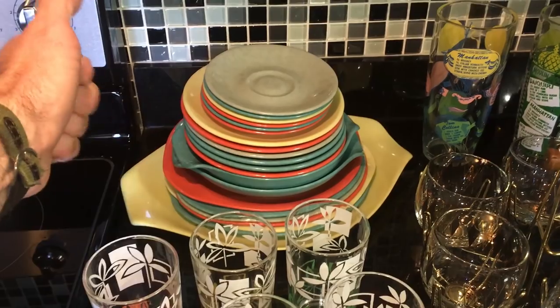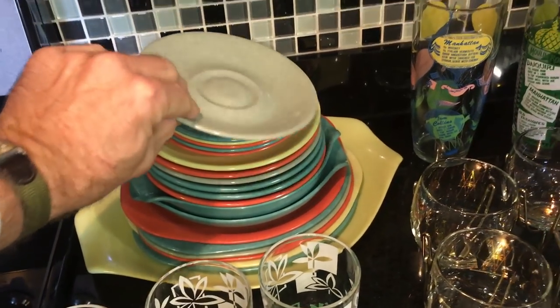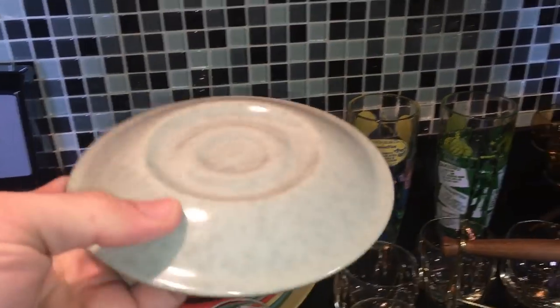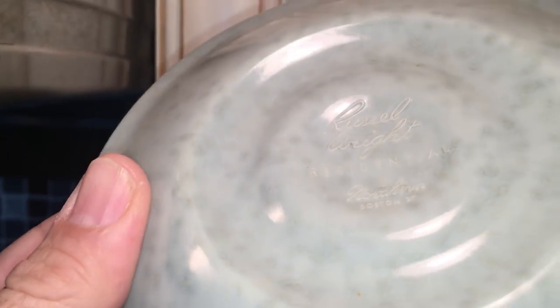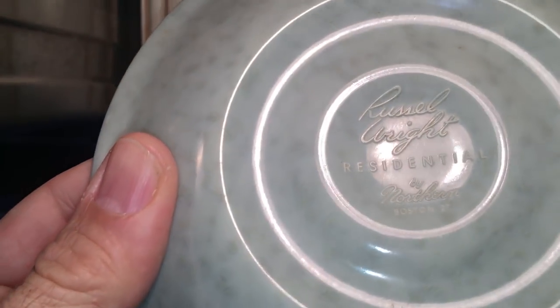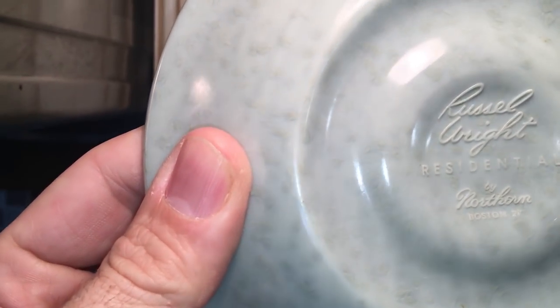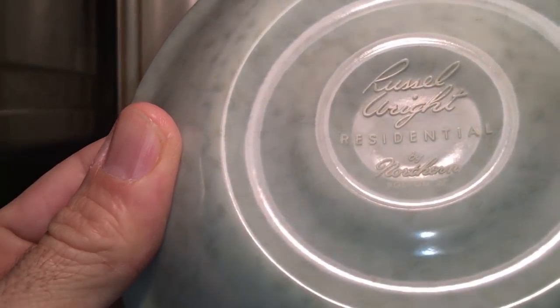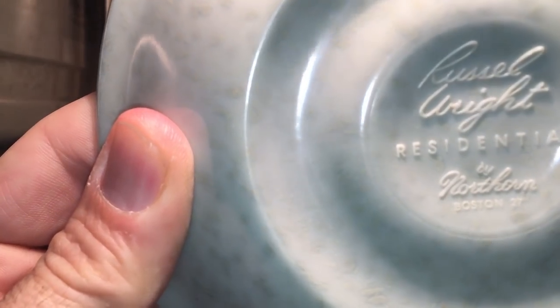A wonderful stack of mid-century dishware here, designed by the great Russell Wright. We'll just take one of the saucers off here and let you take a look at it. Move over here into the light. Well, I guess I could do it from right here. Okay, so there we see they're signed by the designer Russell Wright, who I know anyone in the mid-century knows. And then it's called Residential by Northern, and then we see the name Boston.